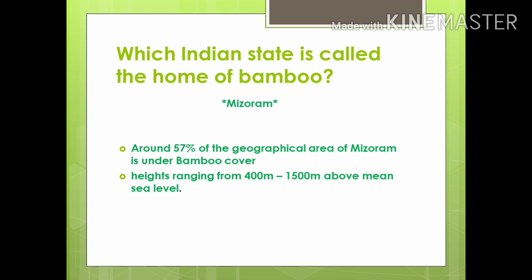Which Indian state is called the home of bamboo? That is Mizoram. Around 57% of the geographical area of Mizoram is under bamboo cover, at heights ranging from 400 meters to 1500 meters above mean sea level.